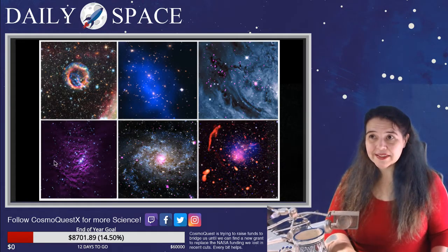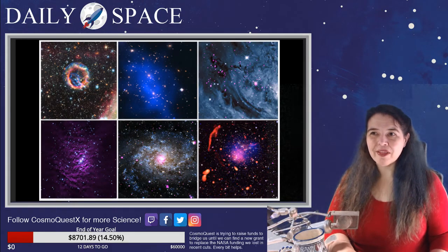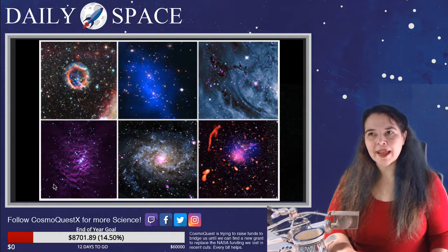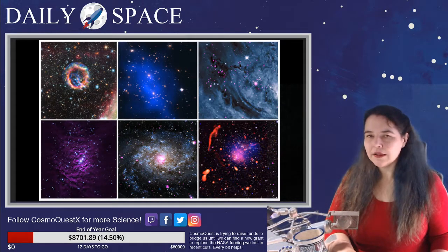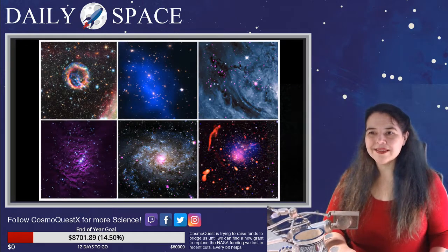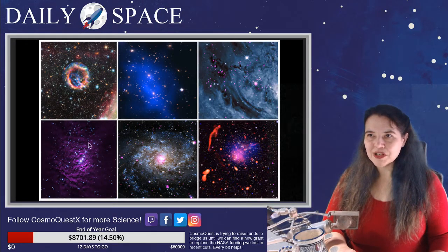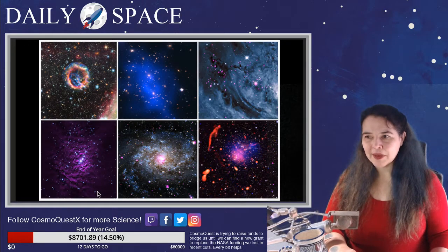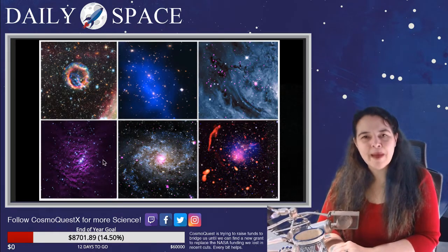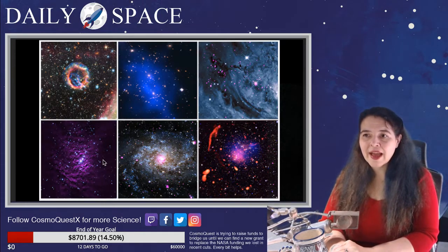Now, continuing through these images, we have another Christmas present, this one not quite as beautiful. This lower left-hand image is what may be one of the ugliest images I've ever seen of the Orion Nebula, but this is what happens when you combine radio emission, which is the purple in this image, with X-ray emission. This is, in this case, the blue dots in this image. And what they're doing is they're mapping out the young hot stars yet again.